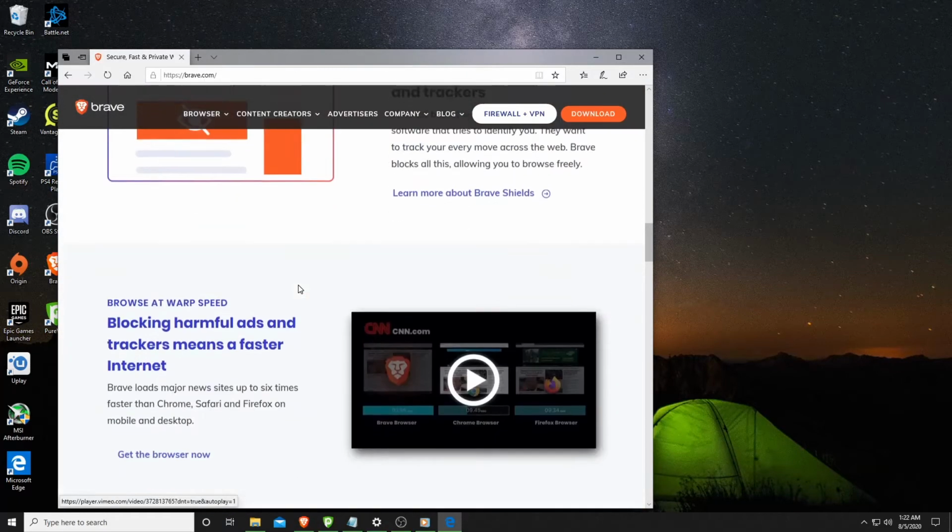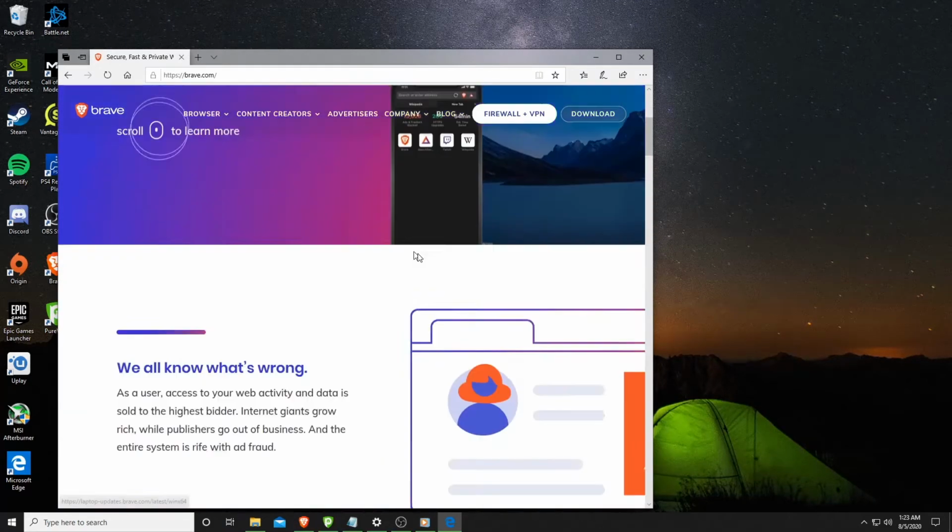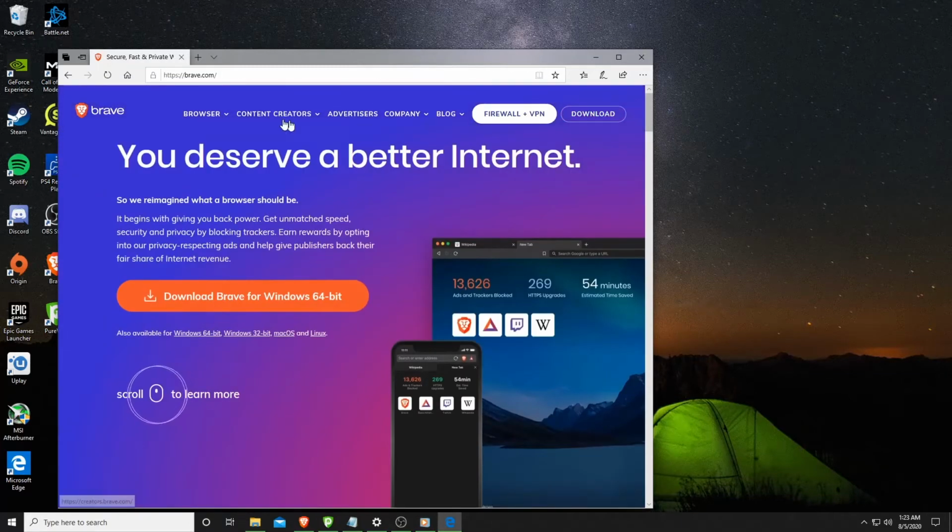You can read through here about what the advantages of having this are, but it's free, so I would just say it doesn't matter. Don't bother reading it. Just download it. Trust me. It's the safest way you're going to be able to navigate the cryptocurrency at this moment. One of the safest ways.